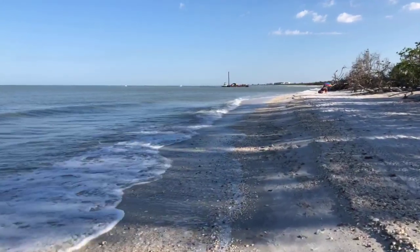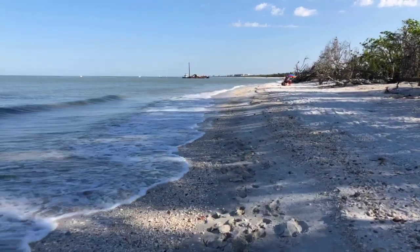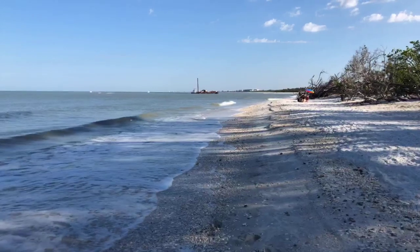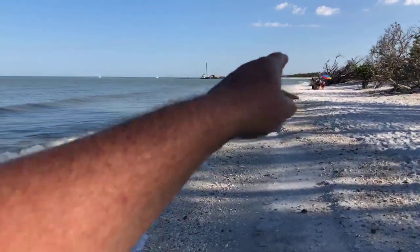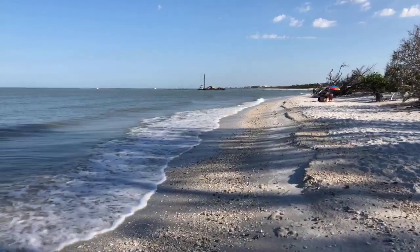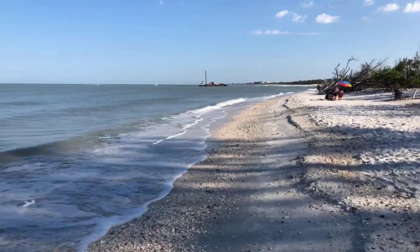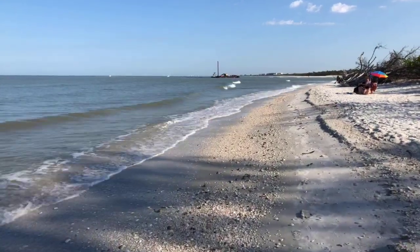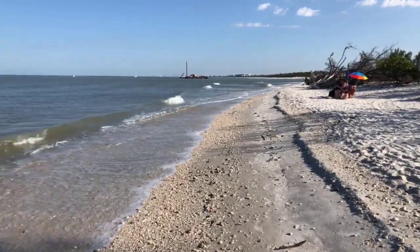So this is the north end of Delnor-Wiggins Pass State Park in North Naples, Florida, on a beautiful Tuesday morning. What that is out there in the water, that's a dredging barge. That's Wiggins Pass. That's the mouth of Wiggins Pass up there. The channel that goes inland, it's actually the mouth of the Cocohatchee River, Wiggins Pass. And they're dredging it out. Hurricane Irma really dumped a lot of sand in here and filled in the pass, so they're just getting to dredging it out now. Hurricane Irma hit us back in September of last year.